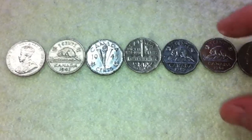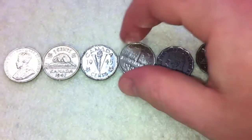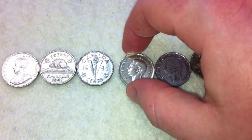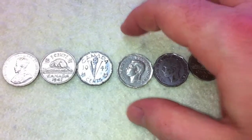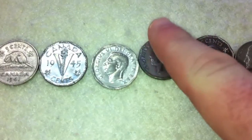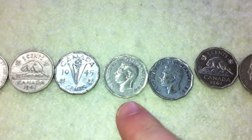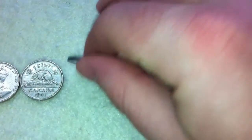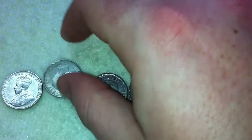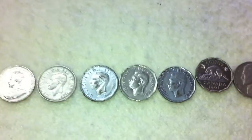So again, just flipping these around to show you King George VI. This one is chrome-plated steel. Again, this 1951 commemorative coin, that can be either 99.9% nickel or chrome-plated steel. Just from looking at it and comparing these 2 coins, this one being chrome-plated steel, this one also looks like it's not nickel and is chrome-plated steel. Again, as I mentioned, this one is chrome-plated steel as well. And this 1941 is the 99.9% nickel.